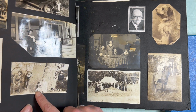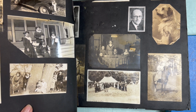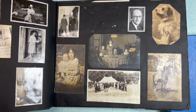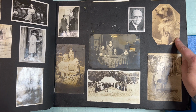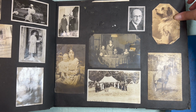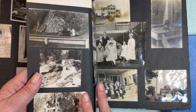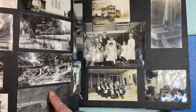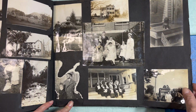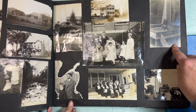This is cute. Look at how they're peeking around the tree at the grandma and the baby. Very, very cute, candid photo. Somebody actually has a picture of a dog in here. Some travel photos. There's the dog again. And there's a kitty there too.